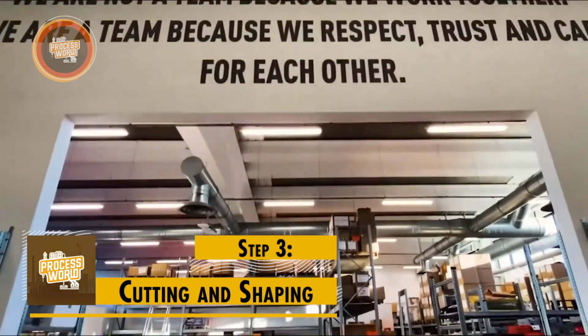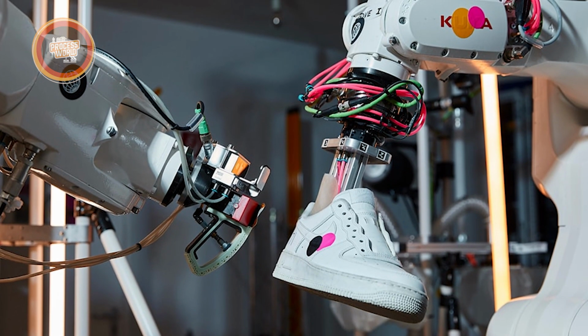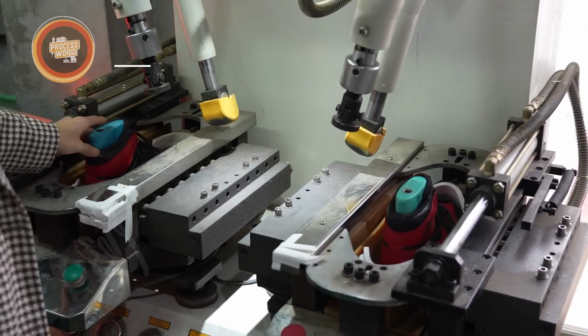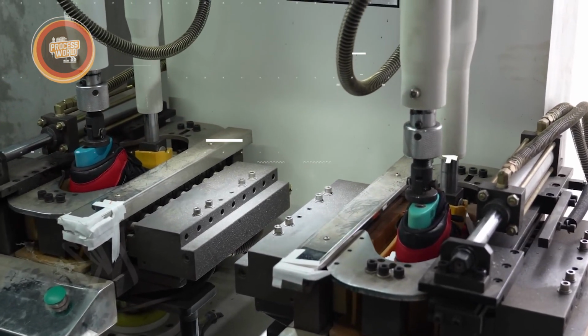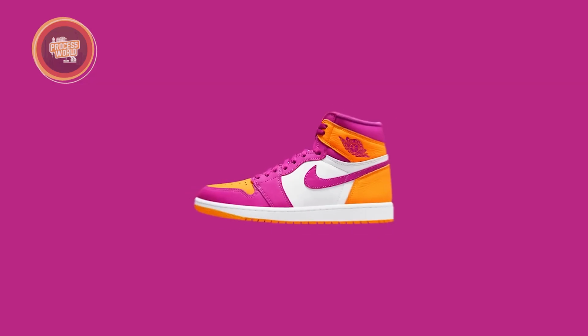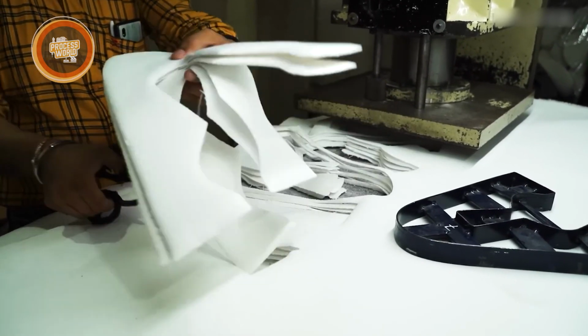This is where precision takes the spotlight. Each piece of material is precisely chopped and shaped at this stage using robotic arms and sophisticated gear. These devices are set to manage thousands of components per hour, thereby guaranteeing that every item satisfies the exact criteria set by the designers. Cutting is about consistency rather than only speed.